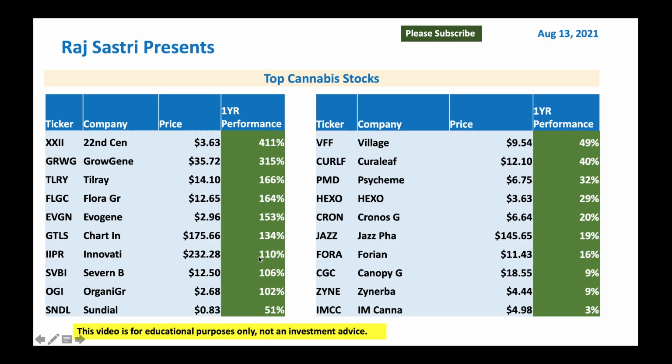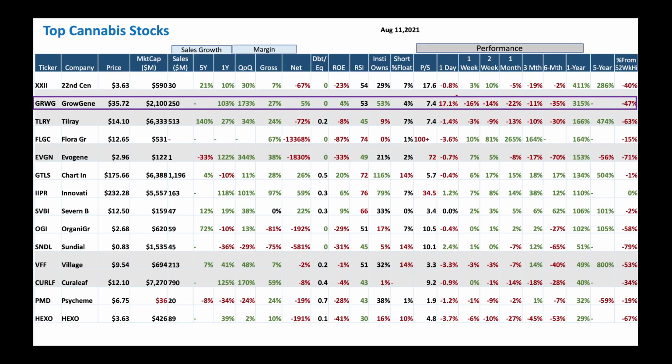So we will look at these companies in a little more detail and see what's good to buy at this time. I have sorted these stocks by 1 year performance. Company at the top, XXII, has got a great 411% performance, and from there onwards it's a descending order. So next is 315 and so on and so forth. So we'll jump in and get started and look at some of the numbers and charts and see what's worth buying at this time. So from a chart perspective, we got top cannabis stocks here.